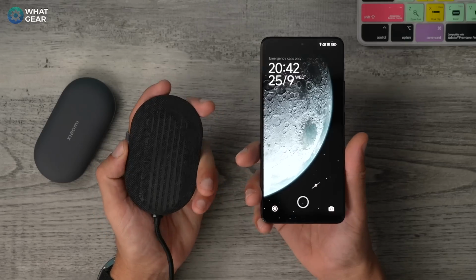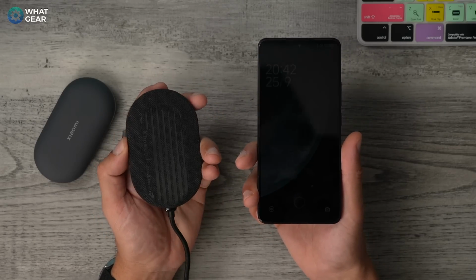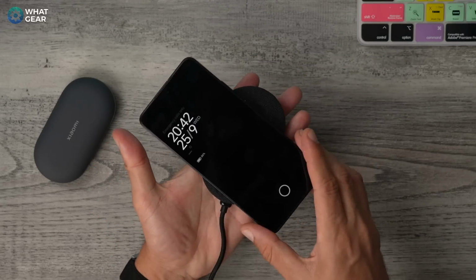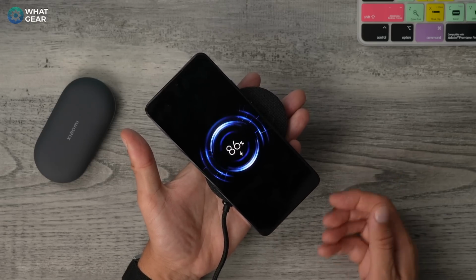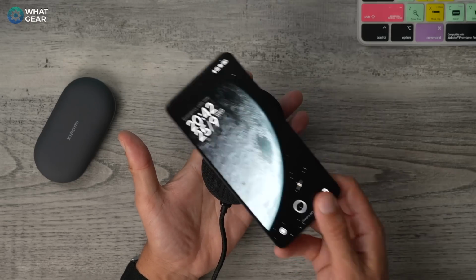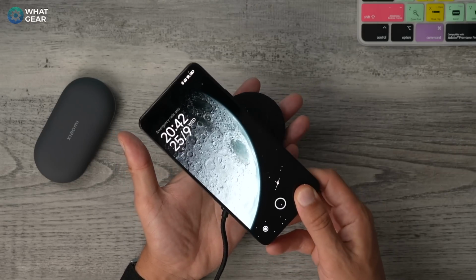And something that I almost forgot to mention is there is no charger in the box this time. So if you want that full 120 watts charging speed, you need to get yourself a charger. And I can definitely recommend some. I'll link a video at the end for some chargers that I personally use.